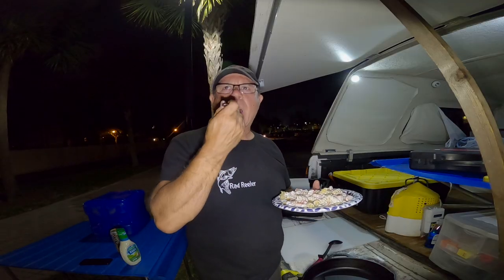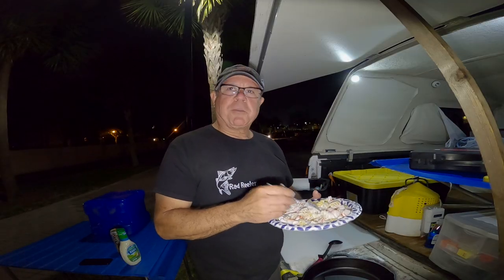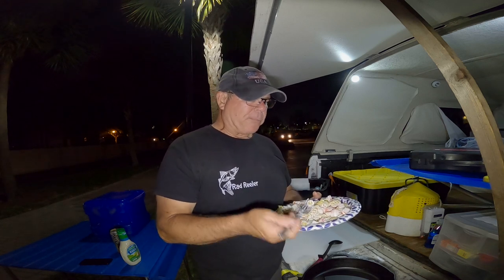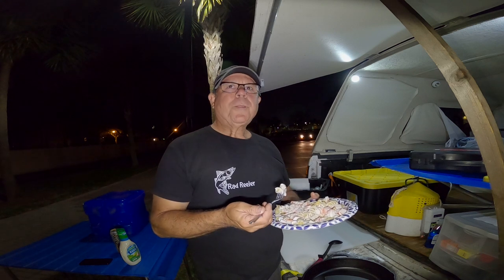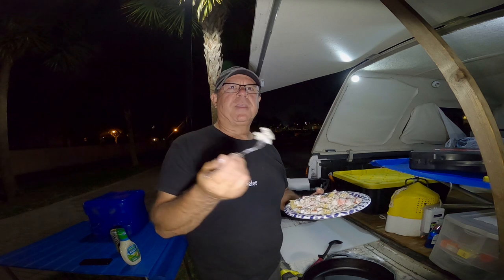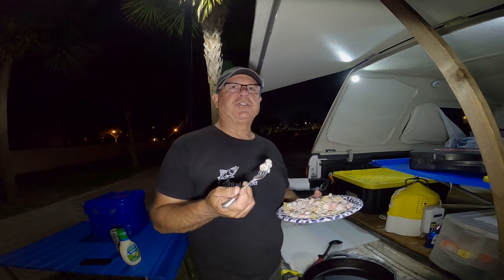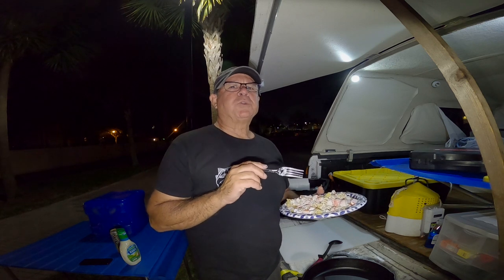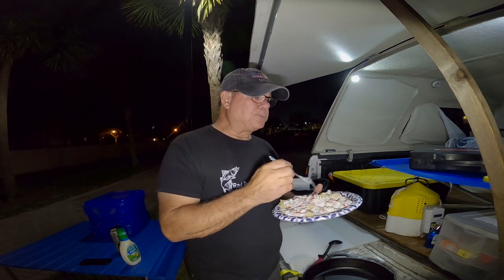That was really good. Fishing out on the pier today, somebody told me about a place where they were catching sheep's head this morning. So even with the red tide in that area, they're still catching sheep's head over there. So we're gonna head over there tomorrow.